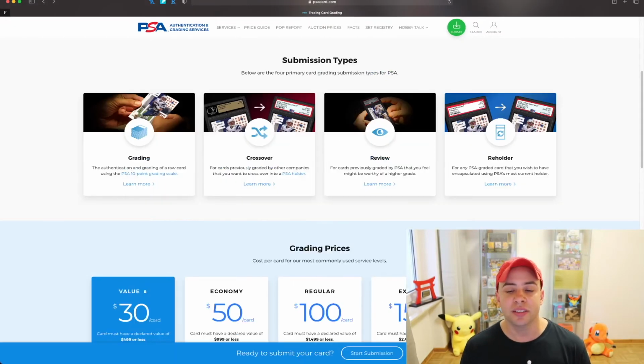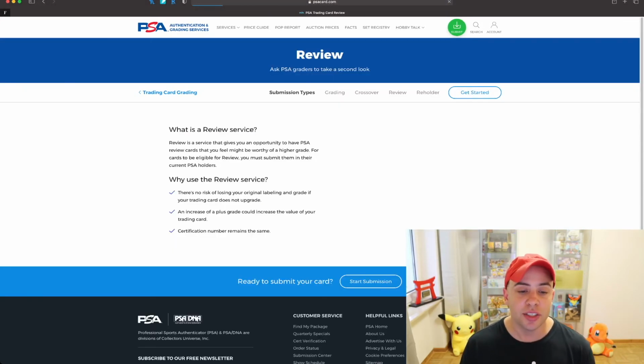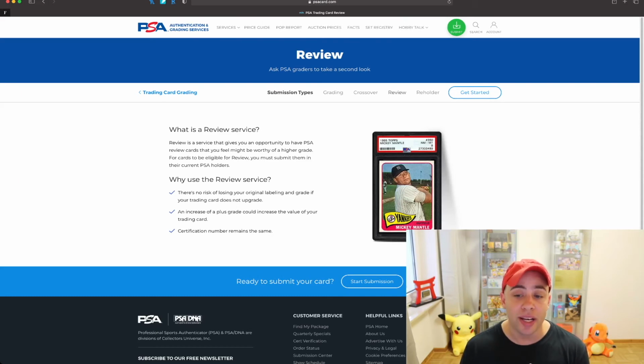The third submission type, this is something I have never used, but this is something else they offer. This is the review process. So this is where your card has already been graded and encapsulated by PSA. You would not crack it out of the slab, and you would send it in because you believe for some reason that it qualifies for a higher grade.